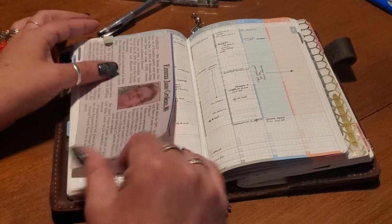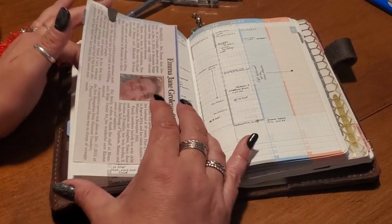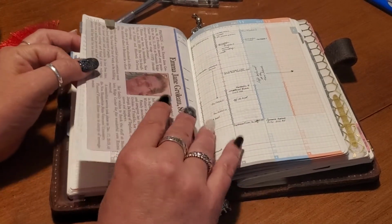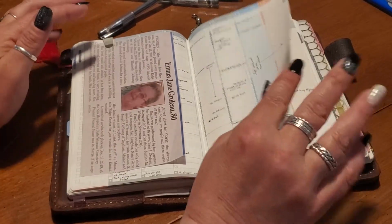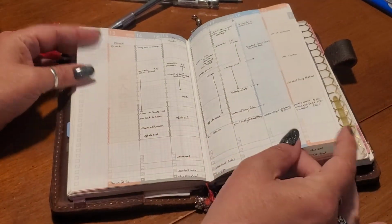I put in, like, this is a lady who passed away that I grew up knowing for many, many years. So she's in there, and eventually she'll go in another book. But very simple.